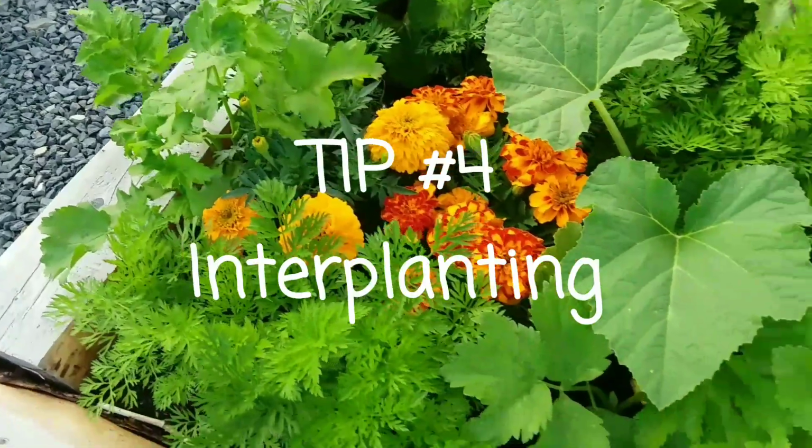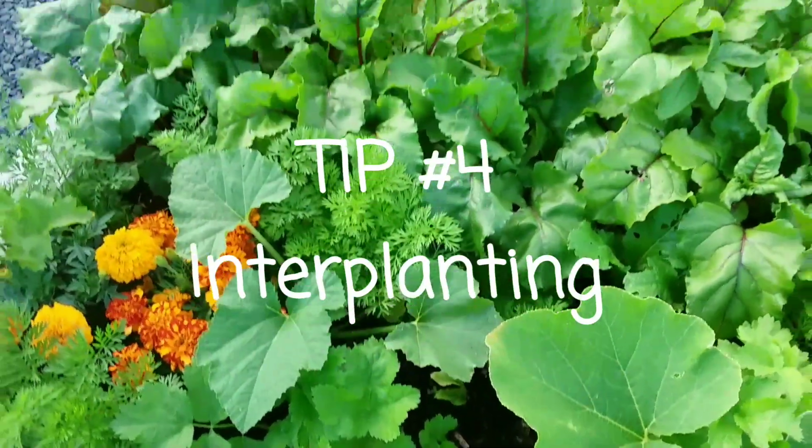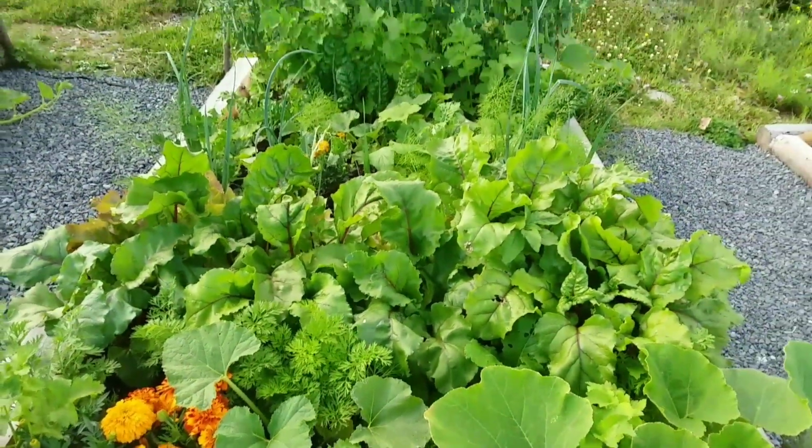I practice interplanting where possible, mixing flowers and mixing all the vegetables together. It confuses the bad pests and attracts the good pests. I interplant what you find recommended. Again, do your research. I don't always stick to the research. I just stick things in. I stick marigolds in. They're going to attract pollinators.